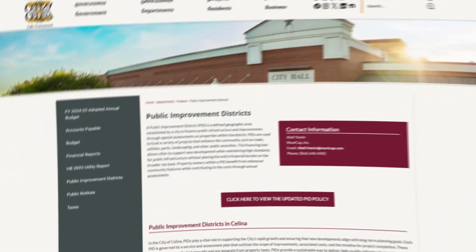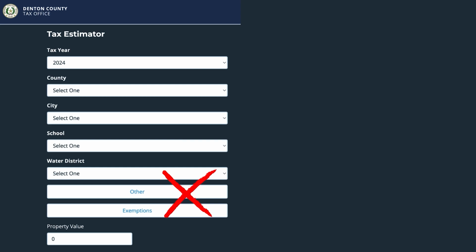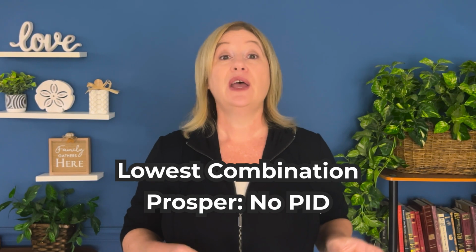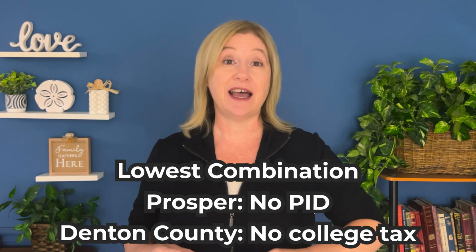Salina loves their PIDs, all right? They love adding in those extra taxes, and that's how they fund things. Well, Prosper doesn't do that. Also, another important distinction, Denton County doesn't have an added tax for a community college, but Collin County does. So our lowest combination is going to be Prosper, since it won't have a PID, within Denton County, which doesn't have a community college tax. And that is exactly what we have in Windsong.